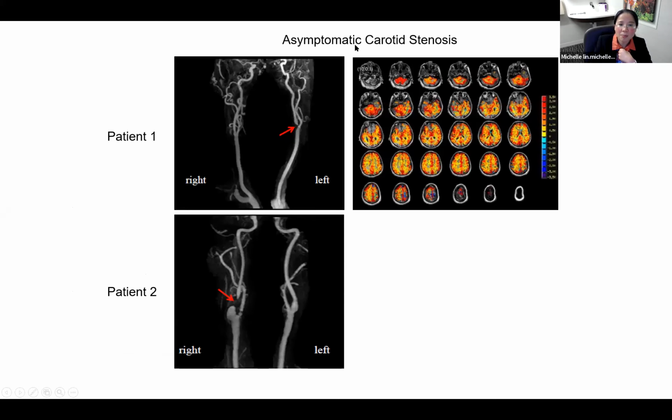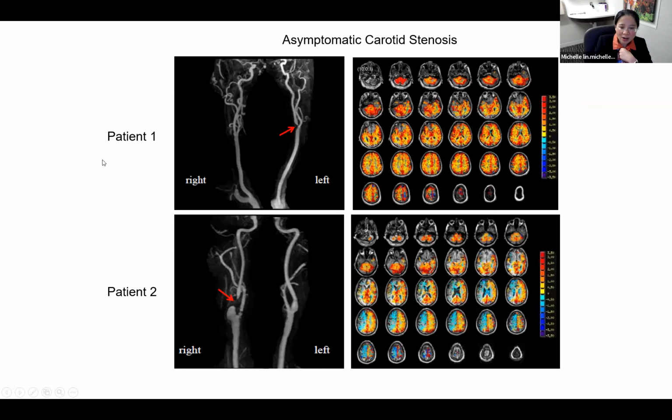So here's an example. Patient one has asymptomatic carotid stenosis on the left, and the patient is put through the cerebrovascular reserve imaging with the RespirAct CO2 challenge. And you see that the warmer the color, the better the blood flow and intact cerebrovascular reactivity. Patient one has intact cerebrovascular reactivity, and patient two, on the other hand, also has high-grade carotid stenosis, but has impaired cerebrovascular reserve as indicated in blue.